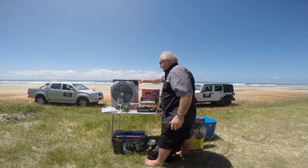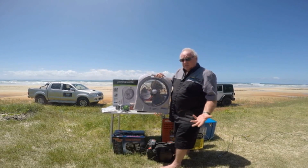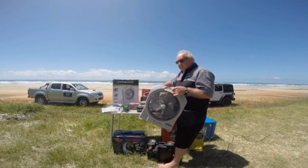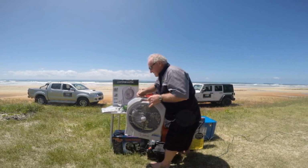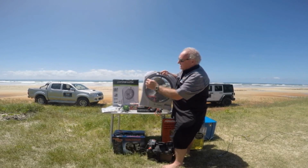Now also, these fantastic companion fans work off 240 volts. They also work off a cigarette lighter attachment, so again you can plug it into either your car or plug it into your 6-in-1 battery pack. But they've also got an inbuilt battery. So you can just put the thing on. It's got a light in it.